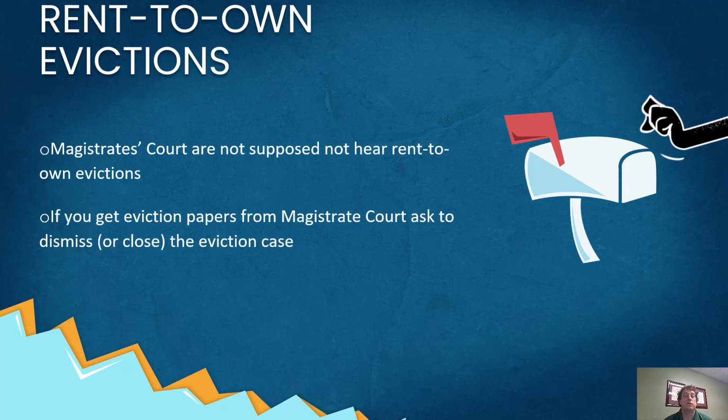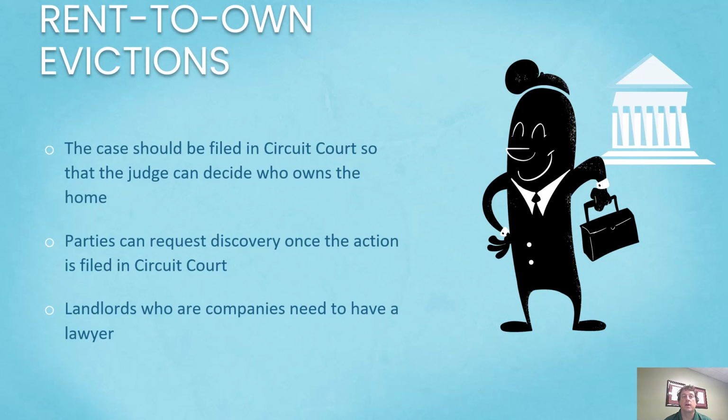It would have to go to a different court. You would have to ask that the magistrate court dismiss the case, or in some cases refer the case or transfer the case to the court of common pleas. Okay, that's where you see your circuit court. That's the court of common pleas. Circuit court is that next level up, and they would have the jurisdiction to decide who owns the home or what the rights are of everyone. It involves other things like sometimes what they call a right of redemption. So there's just more to determine and figure out.